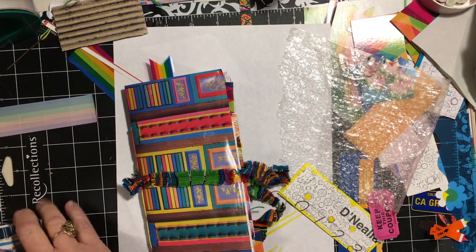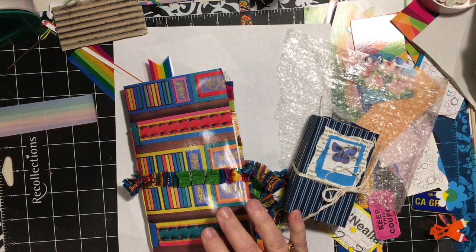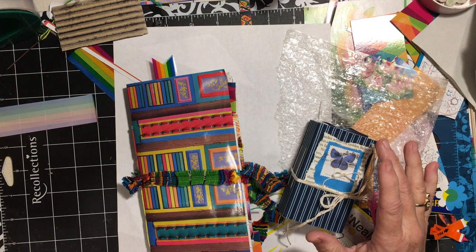Now, if this is the first time you've heard about the Just Junk Journal Challenge, there's still time for you to participate. What we're doing is making a junk journal just out of junk.